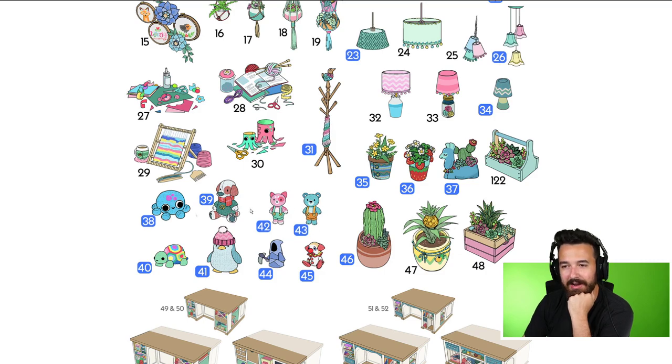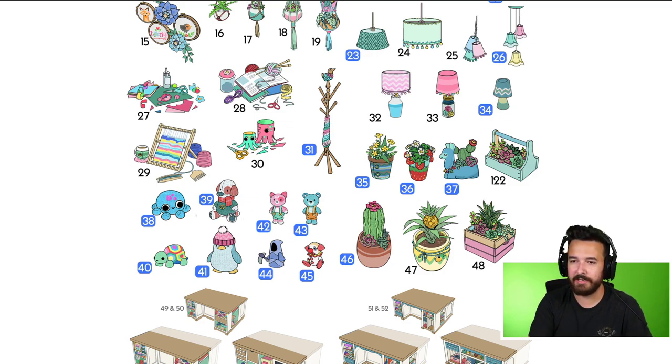How are these not the same item? I reckon these are the same item. They shouldn't be counted as two separate ones. The only difference is the ear shape and then they just have a different skin. Surely they could just... They're the same item. All right, so we need 40.